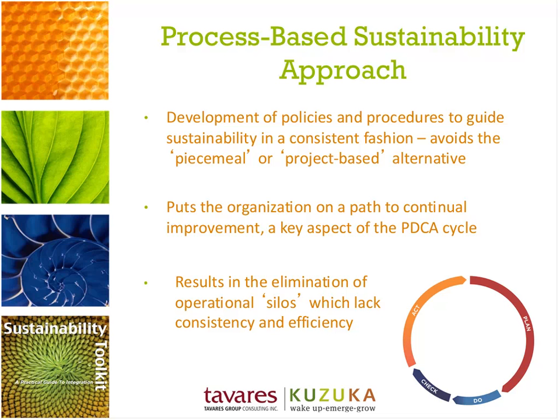So the success of the process-based approach in the toolkit is really the fact that there's a definite starting point that allows organizations to identify and prioritize sustainability risks. It allows them to set objectives. It allows them to build on existing internal processes to manage these issues, in addition to monitoring progress, fulfilling reporting requirements to stakeholders, and then acting on those results to improve their sustainability performance.